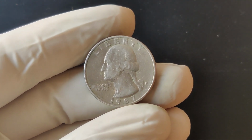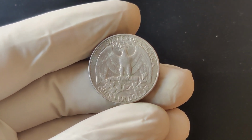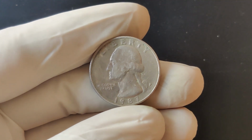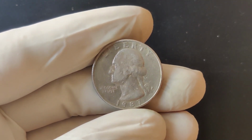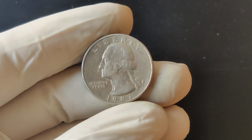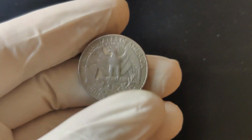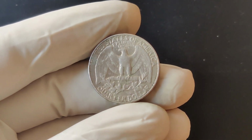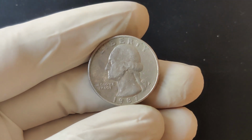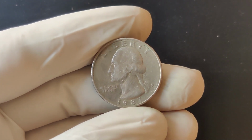To understand the value, let's talk about the history. The 1987 P quarter was part of the Washington Quarter series, which used a 90% silver composition until 1964. But by 1987, the coins were no longer made of silver. They were composed of copper and nickel. Even though this coin isn't made of precious metals, certain versions of the 1987 P quarter have become highly valuable due to their rarity, condition, and errors. This composition, known as clad, was introduced in 1965 to replace the silver quarters, as the price of silver became too expensive for everyday currency. So, the 1987 P quarter you find in your pocket change might not be worth more than 25 cents, unless it has something special about it.